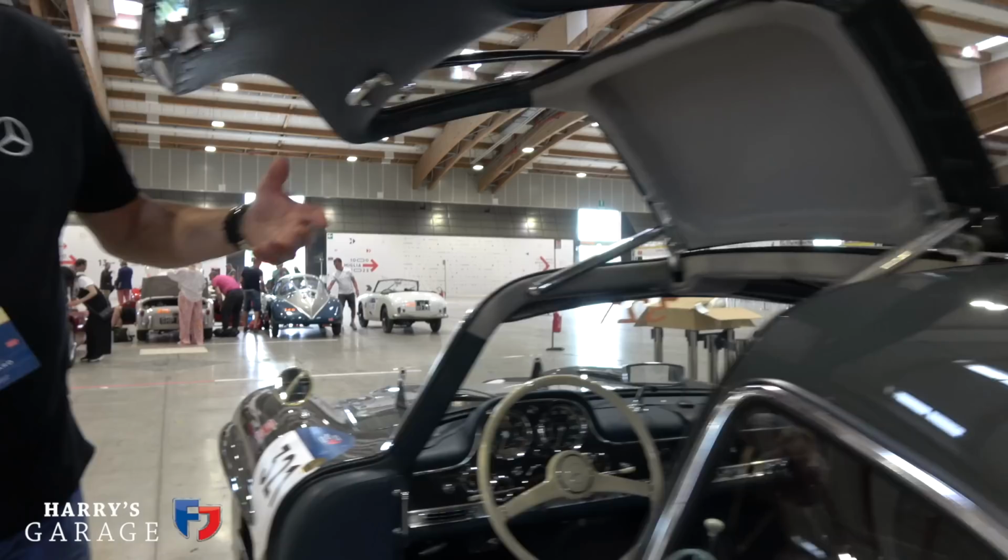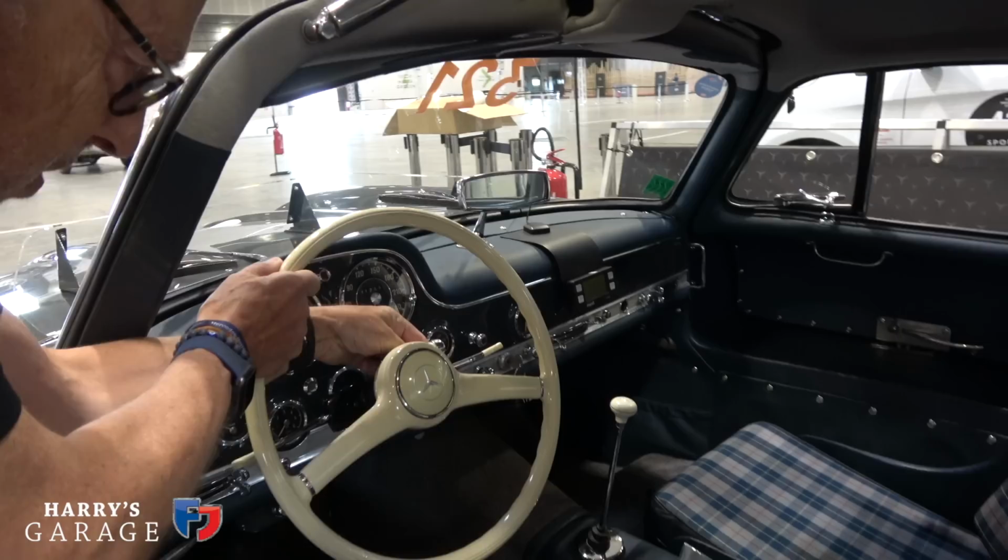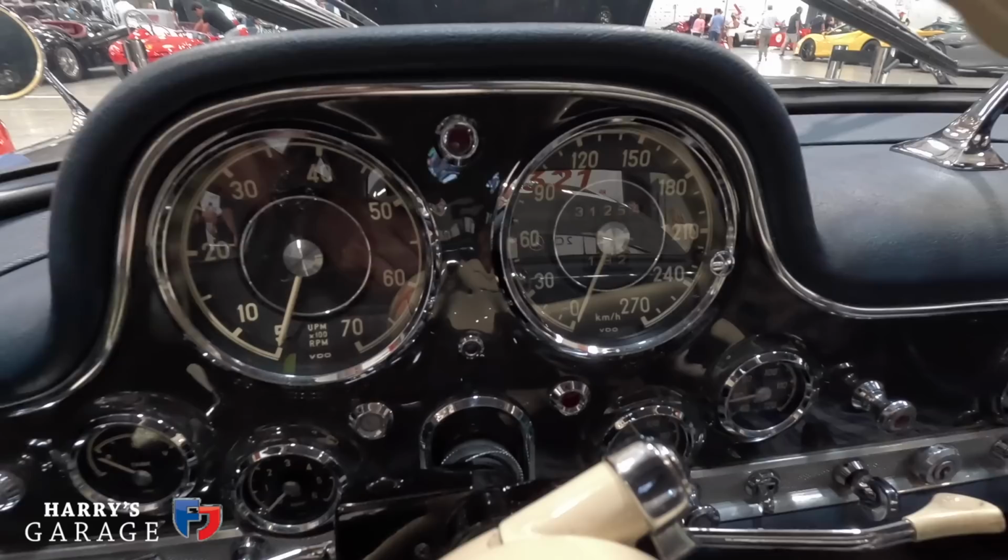If you want to know how you get in and out of one of these, well, you do that, and then that makes it much easier to get in and out of the car. We'll go around the interior later, but yeah, lovely to see.